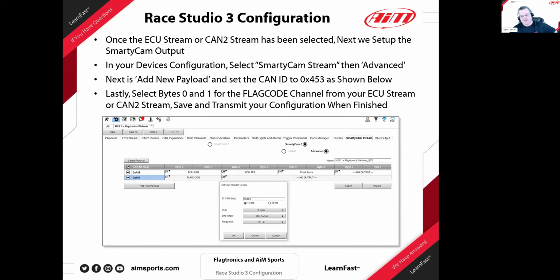In the chat, there are a couple of questions about SmartyCam 3 versus the SmartyCam 2.2s and 2.1s. Great question. Similar to the legacy hardware in Race Studio 2, even though the SmartyCam 2 series are Race Studio 3 configurable, the overlays aren't added to those cameras. So the flag code overlay is going to be specific to the SmartyCam 3 series. If you have a SmartyCam 3 and a SmartyCam 2 that you want to run on the same bus, we can absolutely send information to both cameras without issue. But if you want the overlays on the camera footage, it has to be a SmartyCam 3 series.